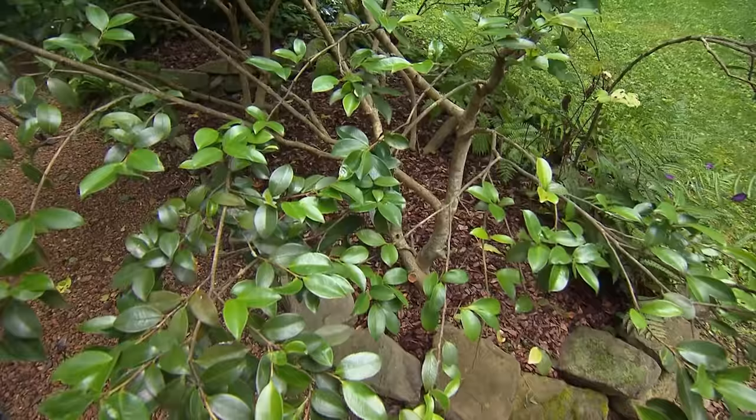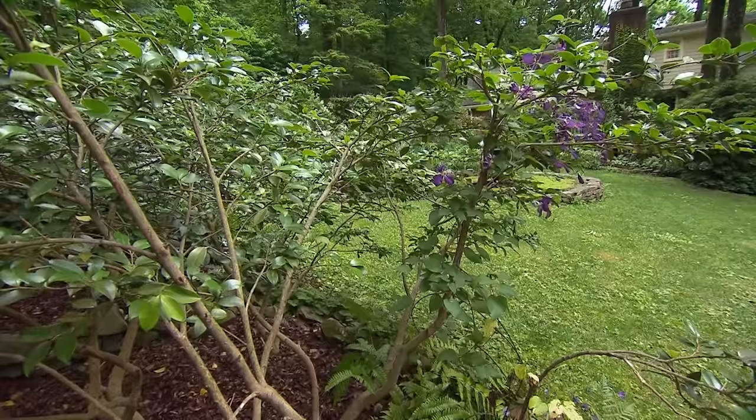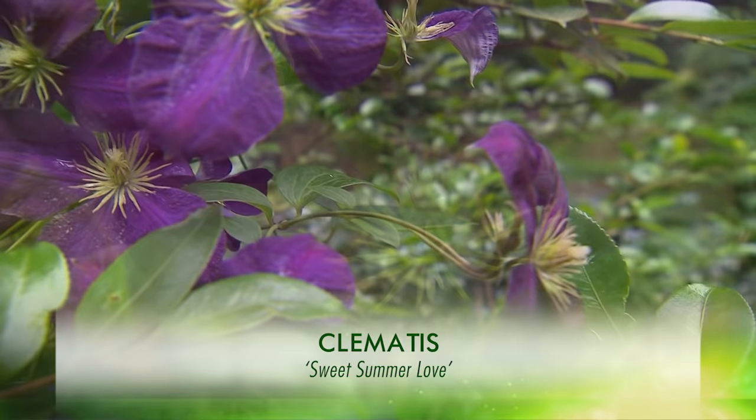Right. One of the other things that I've seen that you've done here in this garden is you've got some vines growing up through some of the shrubs, which gives you another layer. A really nice clematis in particular, growing up through, is that a camellia? That's a camellia, it's a fall blooming. I think it's kind of interesting. Yeah, it's really beautiful.